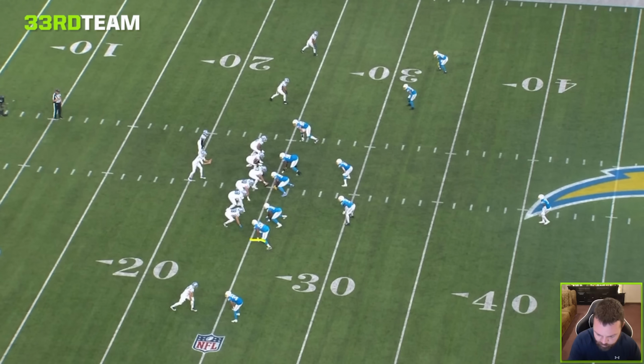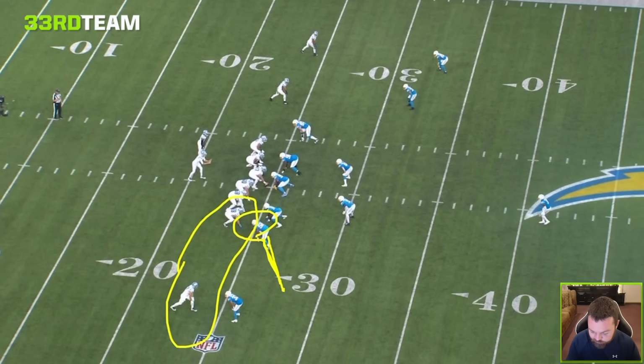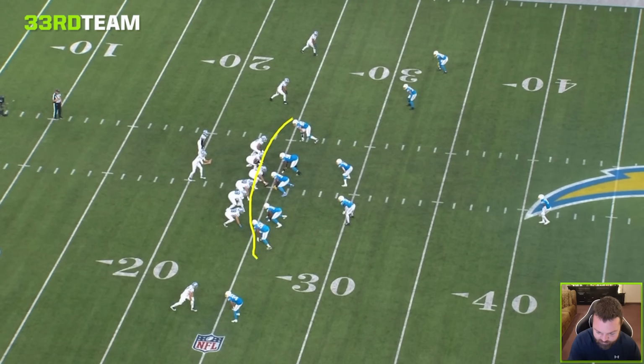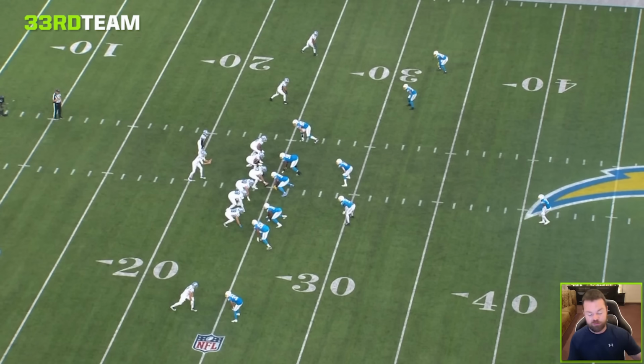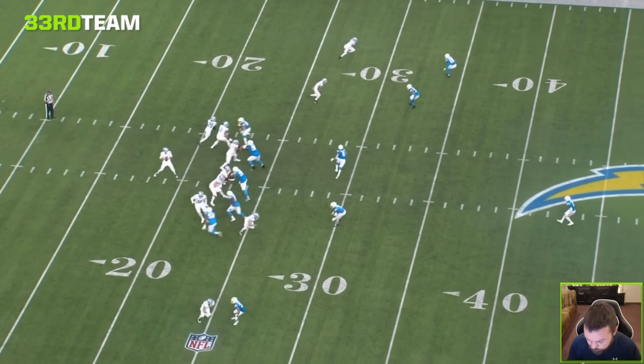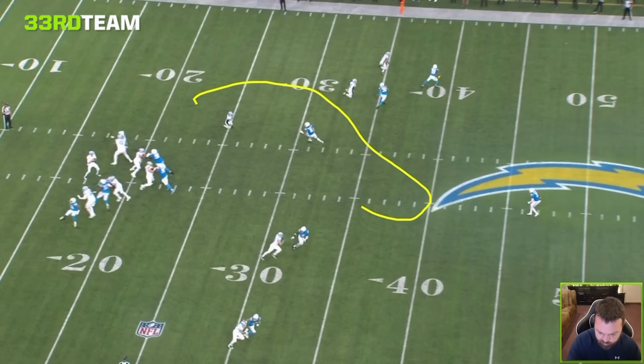They're probably not dropping an extra guy to the boundary because we've got two tight ends over here. So this is not like it's Amon-Ra St. Brown or even Josh Reynolds or a wide receiver. So chances are all five of these guys are coming, which means more space for one of the underneath defenders. Five guys rushing means one less underneath defender. That's a bigger island that Kendricks has to operate on.